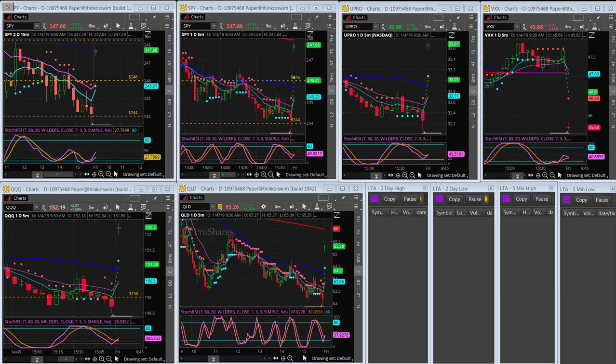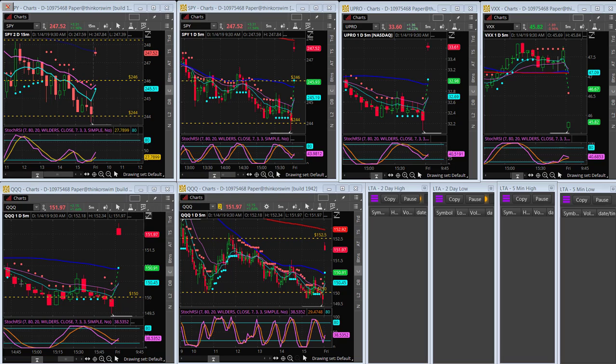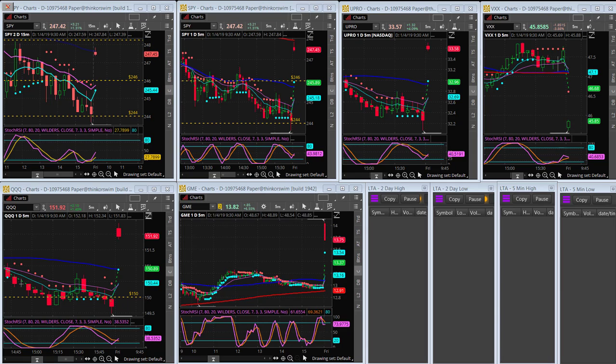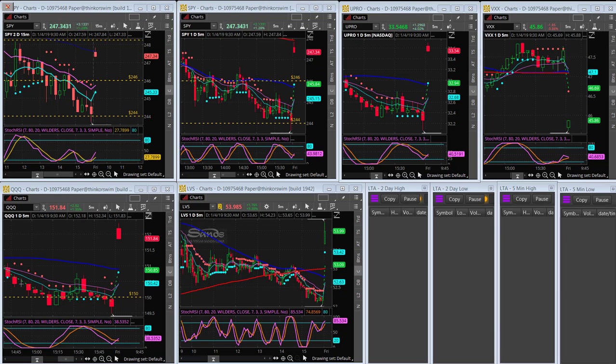The Qs, 152.5 to 152.60 for the Qs. We're 1 minute in and we're already starting to give it back. SQQQ could be a possibility, QID. We basically went down to 48.50 to 49. GME gapped up, pulling back. Las Vegas Sands gapped up, seems to be holding. Only problem we've got with LVS is the 52. Oh gosh, 50, what am I talking about? 54.50. It's going to be a resistance area, but yeah, it's starting to give it back now.